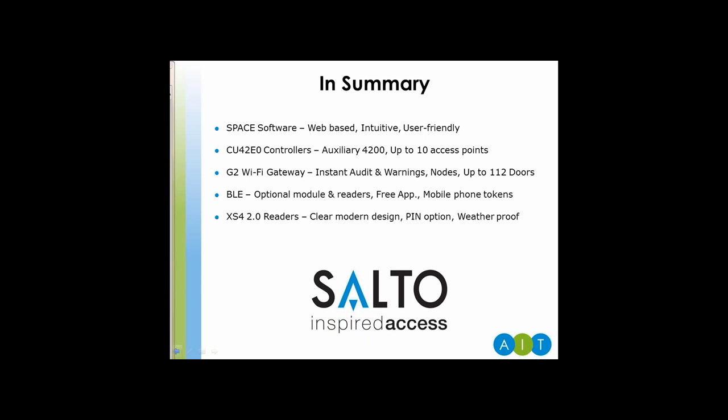You've then got the new readers. The XS4 2.0 readers with that beautiful, clean, modern design. I think it's a really good look. The pin option and the fact that they're weatherproof now means that you don't need that additional cowl, so any readers outside can be set to look exactly the same as the readers inside, so that people around the premises recognize exactly what's the reader and they're not looking for something different inside to outside.